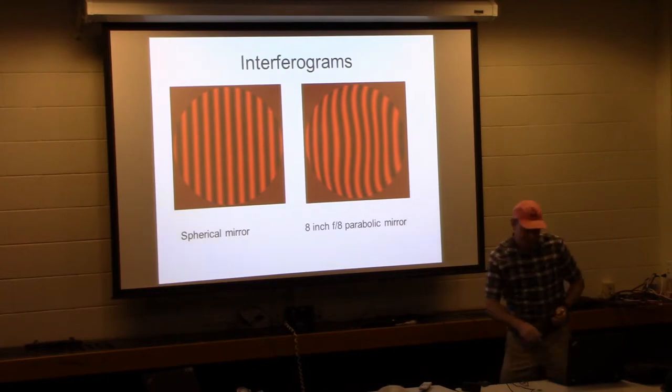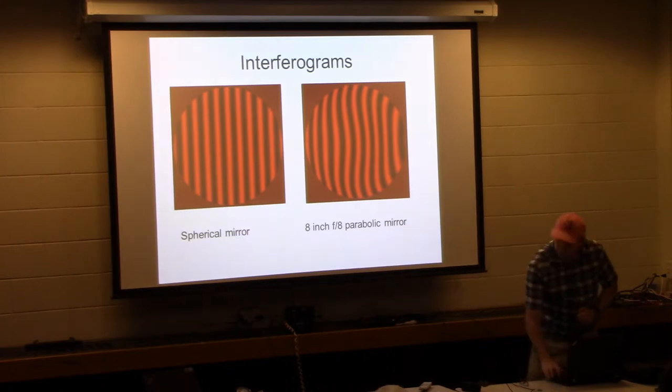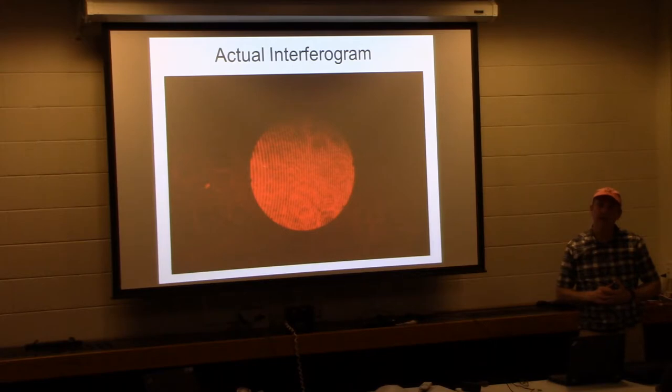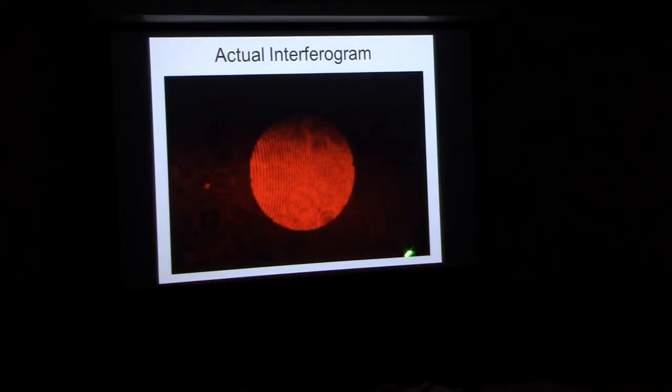Why do you tilt the mirror 5 waves again? I just gave you, this is just an example. It's recommended to do about 20 or 30 or 40 waves of tilt. So this is a real mirror. This is a real interferogram. You can kind of see this curvature here is my camera lens f-stop vignetting a little bit, and then this is the mirror under test.